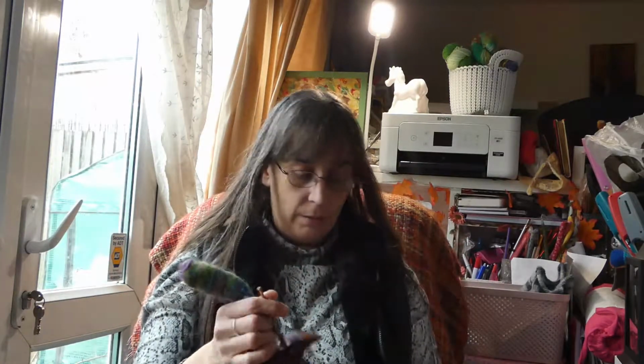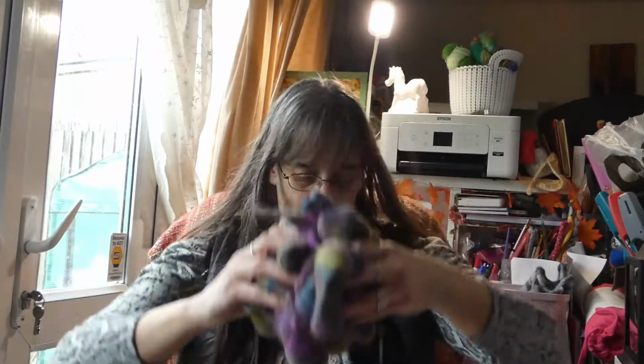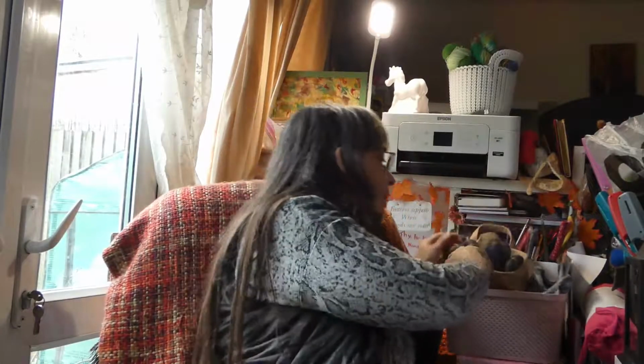So I've only been working on this over the weekend, so I haven't done a vast amount. I still have, yeah, a lot. But it is beautiful fibre, it really is.